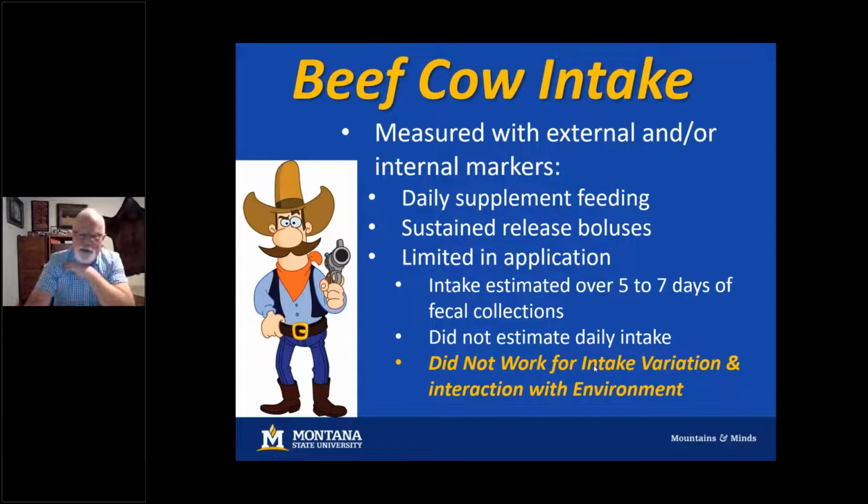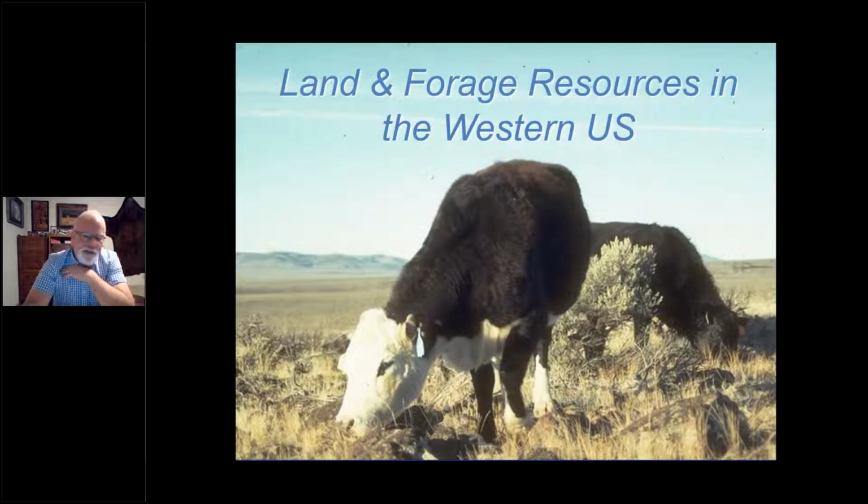For my research program at Montana State University, and really the years I spent at Oregon State University, we've always focused on sustainable beef cattle production systems, how to use the forage base or the resources that we have available. And so we're really looking at two things. One, how do you optimize the use of this forage base? And two, how do you define cows or traits of cows that fit this environment, for producers in these limited nutrition environments?